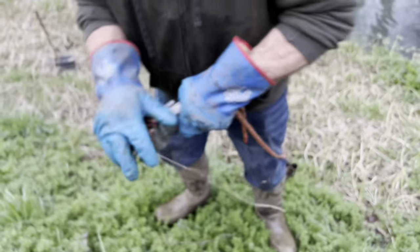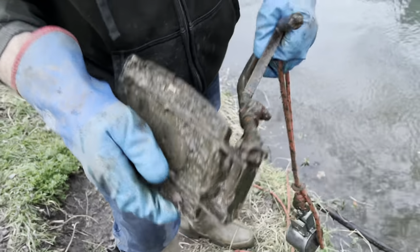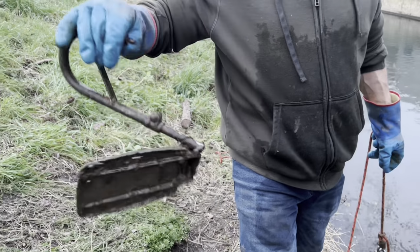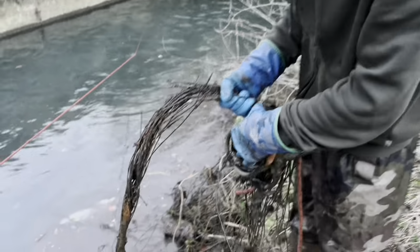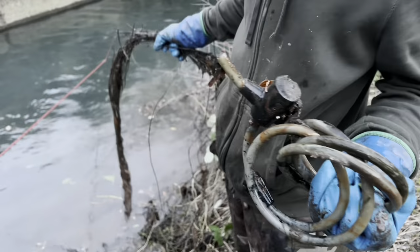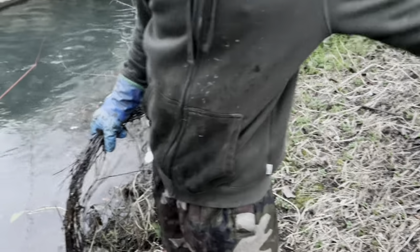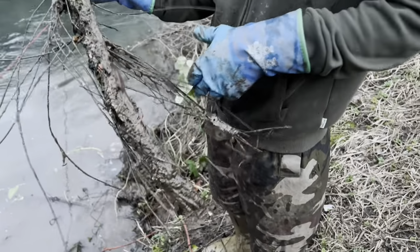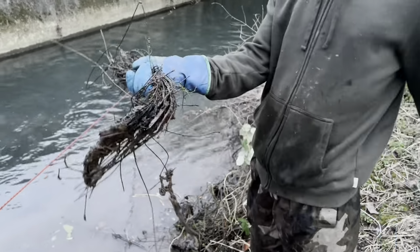Good lord. I think this is probably something off a bike. Not really sure. I'm not a push biker. Right, so we've got the whole works on here. Look, we've got a bike lock, a bike lock that's obviously been cut, otherwise it wouldn't be in there. And we've got a load of wire. It's like strands of metal, iron wire.